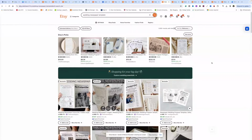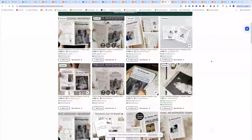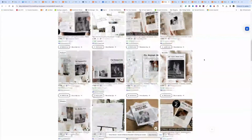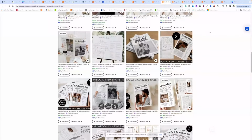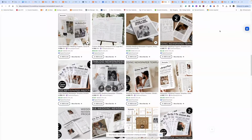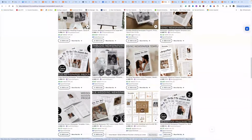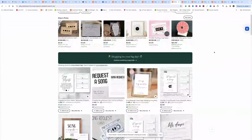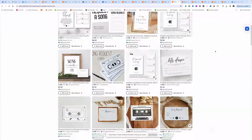The next idea is these wedding newspaper program templates. I think this product is super cute and it's not overly saturated. I would look over these listings and see what elements you want to put in your own newspaper. Like, do you want it to have the wedding day timeline, the word search, or a crossword puzzle, and make your own unique newspaper.